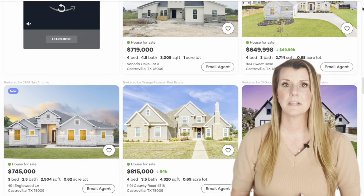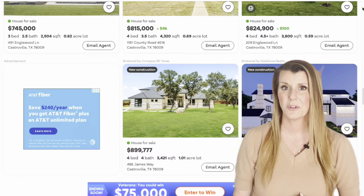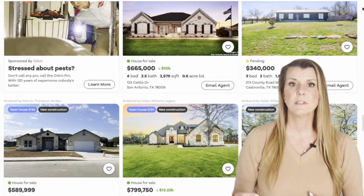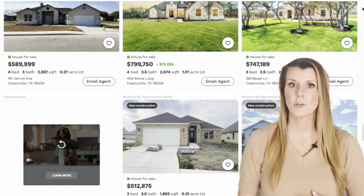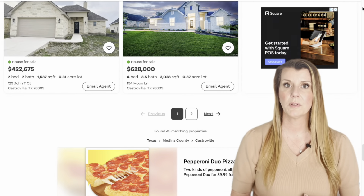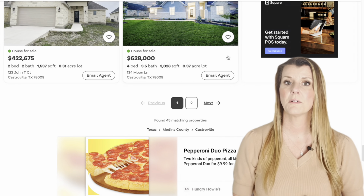You cannot find this type of property inside of San Antonio, where you'll get this luxury custom home with high-end finish out. Now I have this search filtered by home sites that are larger than 1/4 of an acre and 10 years or newer. Most of them are under $1 million, but even some that are in the $400,000 and $500,000 range.